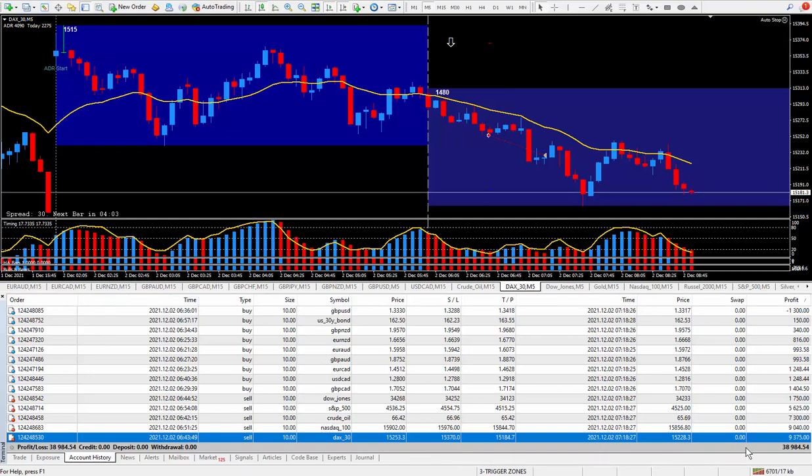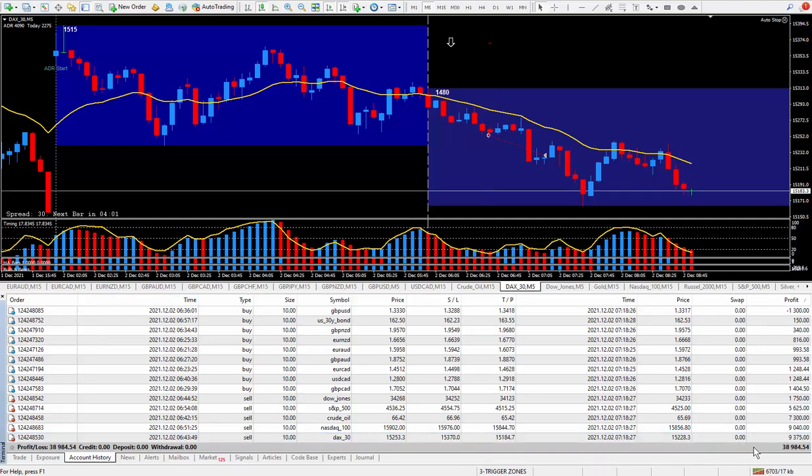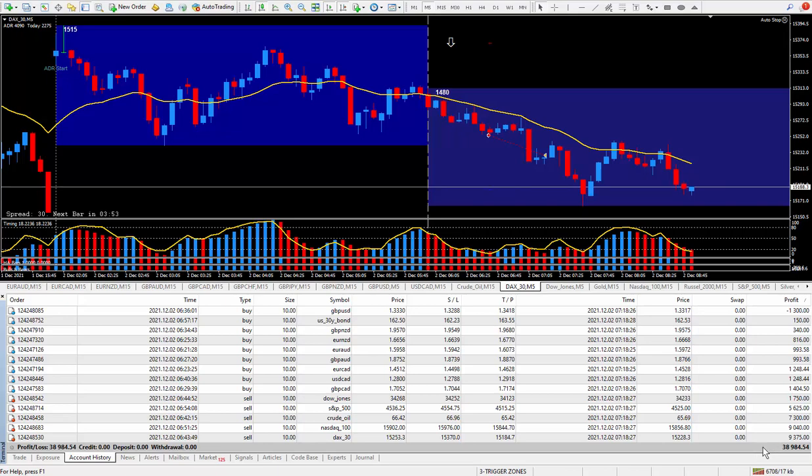So today was another great day of trading. I just calculated all the pips and ticks I got. Remember I said earlier it's going to be well over 400 pips. Well, it sure was. Today's pip total came out to be 600, and 600 pips and ticks paid out $38,984.